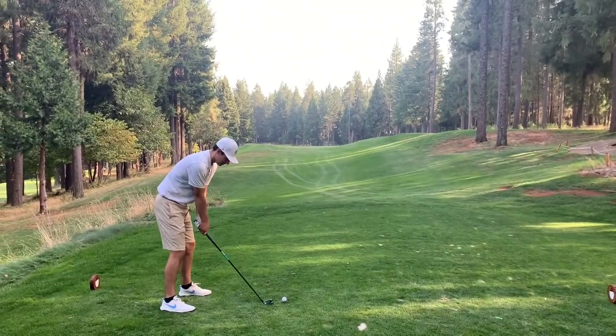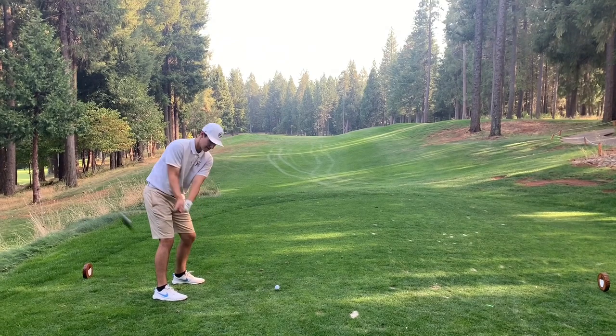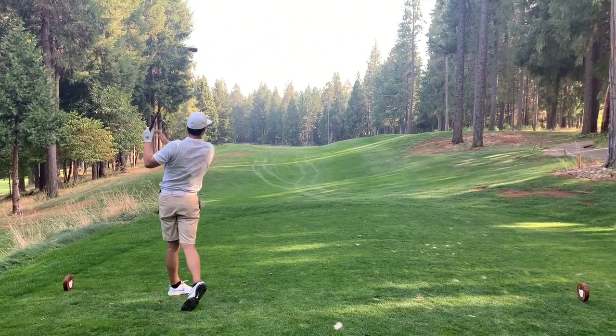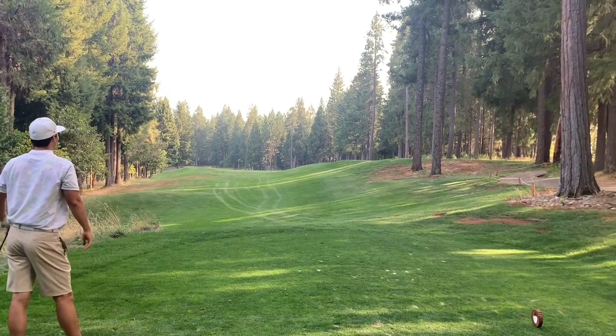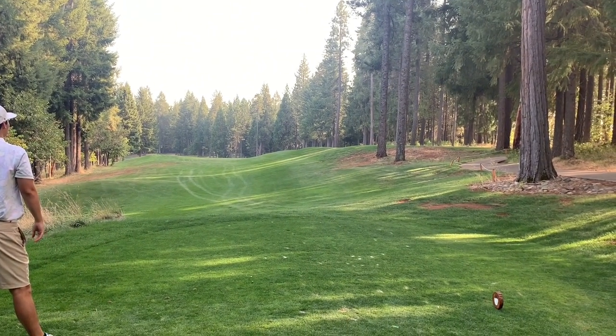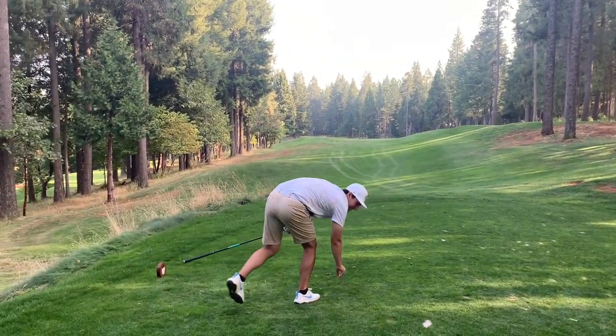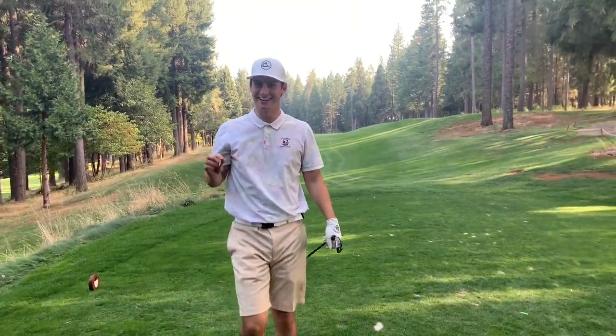Ryan's going to hit this ball, see what he can do on this long par 5. Short par 5, I apologize. Pushed it right. It did. We saw it drop. Let's go. Man. Hey, it's a short par 5, so you're fine.